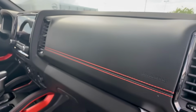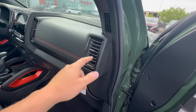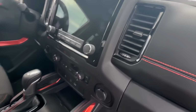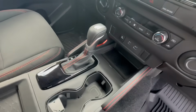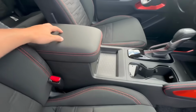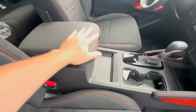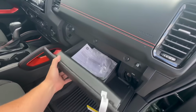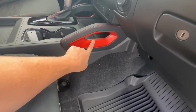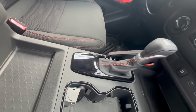Some red stitching up here on the dash, hard plastic right here, gloss black. I could do without the piano gloss black, but it doesn't look bad, and there's not a whole lot of it, with the exception of right here, right? Gear selection there. A little bit more of a rubberized material for the center armrest. Pretty standard center console anyway. Standard over here. I do appreciate the little grab handles here. Nice little reddish orange accenting here to include the stitching, matching throughout.